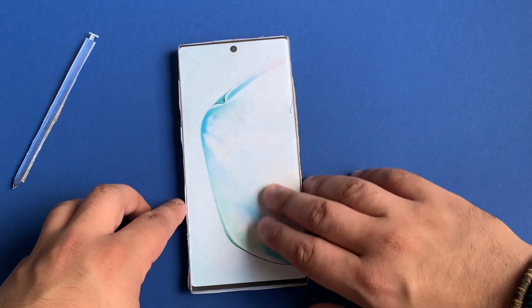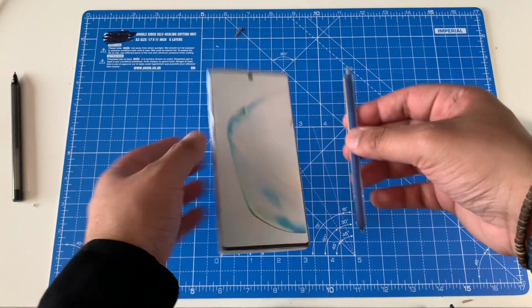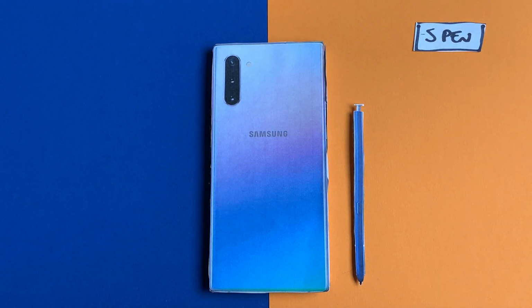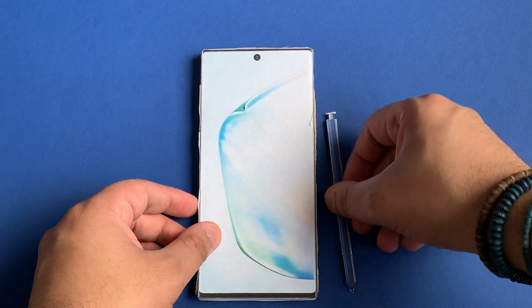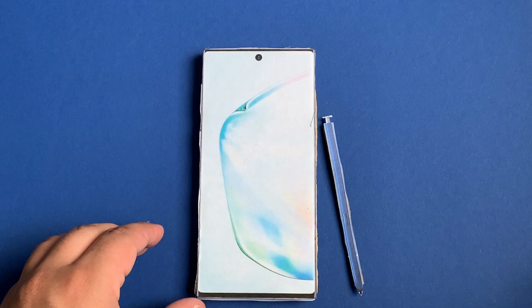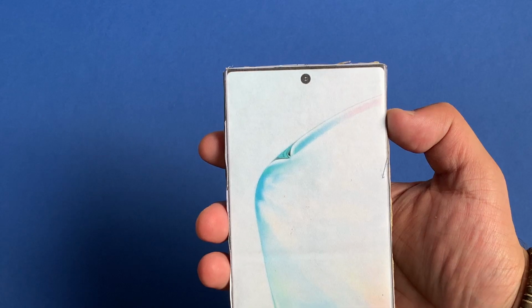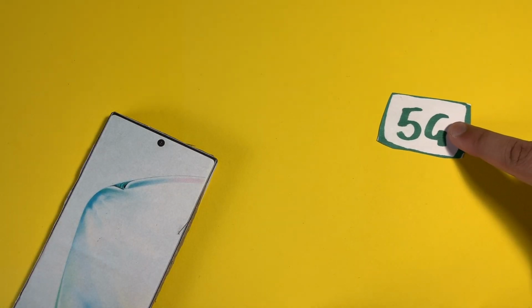Right away you can see this is a more squared off design as opposed to the S10's rounder one, and the display is massive due to a bigger and fuller front panel. Fun fact, the Note 10 is Samsung's largest mobile ever released, excluding the Samsung Galaxy Fold, which is in a category of its own. Both will feature Samsung's Infinity O display with a punch hole camera right at the centre, and both are rumoured to have 5G.